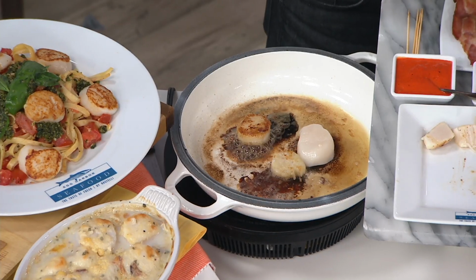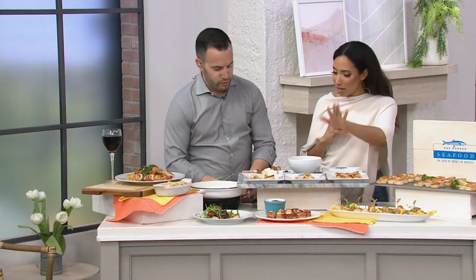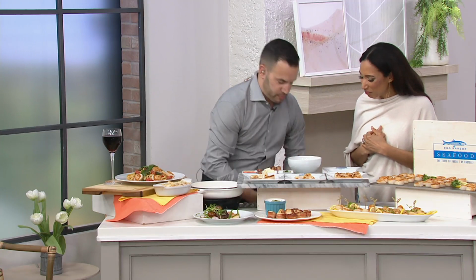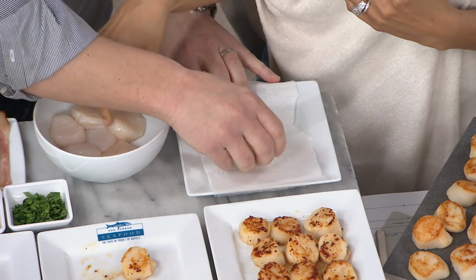Now, you mentioned the bacon wrapped. Can you give us a little tutorial? Because that is something I probably would leave to my favorite restaurant. But you're saying, no worries, Gabrielle, you can do it at home. You do not need to be scared of doing a bacon wrapped scallop. So first I'm just going to grab a paper towel, just regular paper towel from your kitchen. I'm going to get a little messy here, but just pull a scallop out. You want to dry it off to make sure your bacon will stick to it.